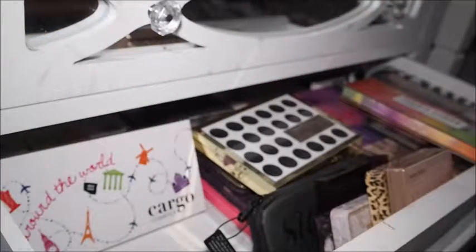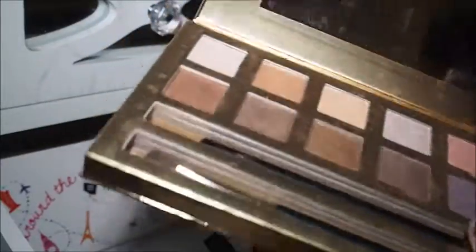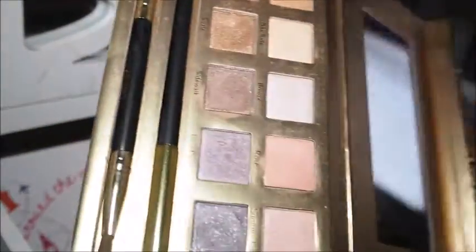Then we've got another Cargo one, and this is the Summer in the City palette. Now I remember at the time when I was just first getting into makeup and the YouTube channel, I bought these Cargo palettes. Yes, the higher end, or classed as higher end, but basically I couldn't afford to get the likes of Too Faced and MAC and all the higher end. So I bought things like this because you get really good value for your money.